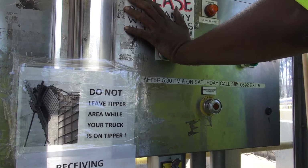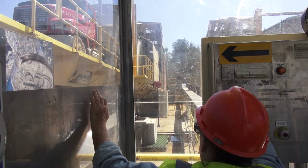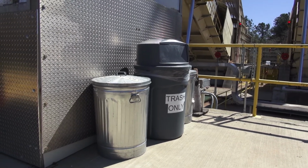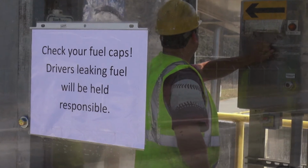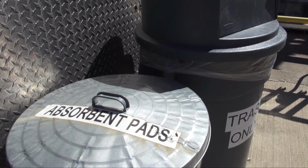Drivers are to stay at the tipper control box with their truck. Keep alert to what the tipper is doing at all times. Pay attention to all posted requirements and notifications within the tipper box. Trash containers at the tippers are provided for your use to keep the tipper area clean and orderly. In the event there are any spills from your truck or trailer, please notify plant personnel immediately. This includes, but is not limited to, diesel, oil, or antifreeze.